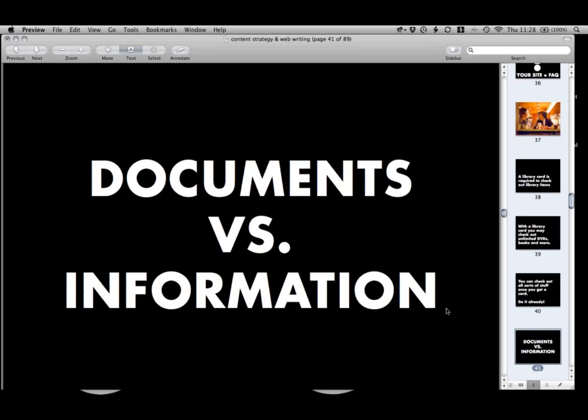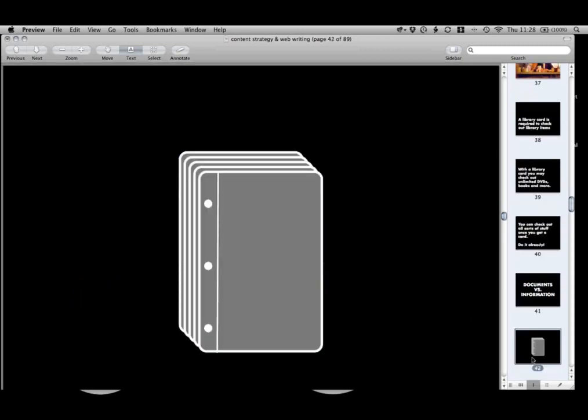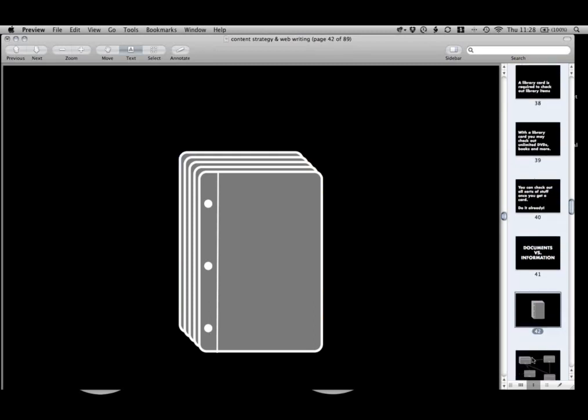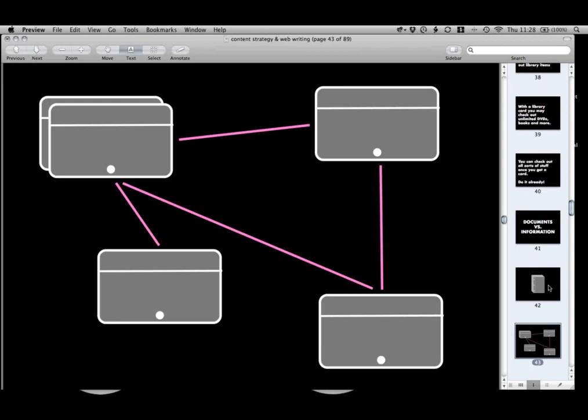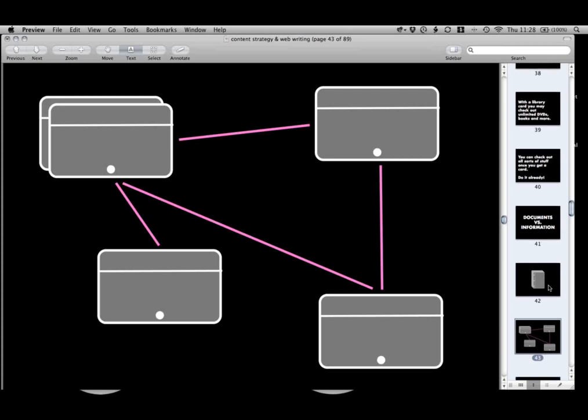Another way to think about your website is that it should be providing information rather than a bunch of documents. So don't think of your website as a stack of paper that people need to flip through to find what they need. Instead, think of it as a bunch of interconnected index cards. And we should be into this since our main man, Melville Dewey, invented the modern index card. So this should be something that someone can just glean a bit of info from and bounce back and forth depending on what their needs are.